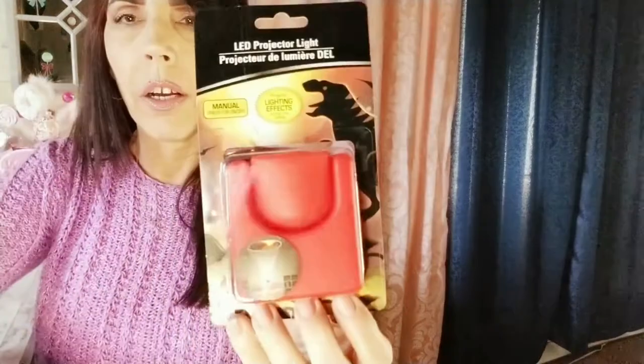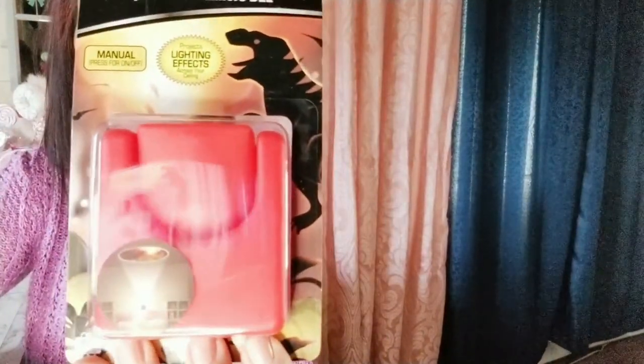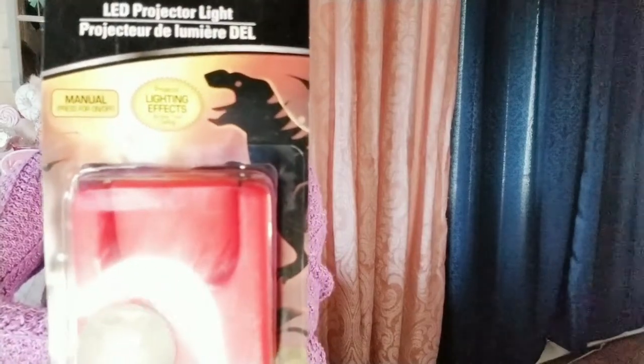The other day I had bought these LED projectors. I went back and bought another one of the dinosaurs because I thought that one was so nice. And yeah, these are just so cute for kids. So I got another one of those because I thought that was a good deal.